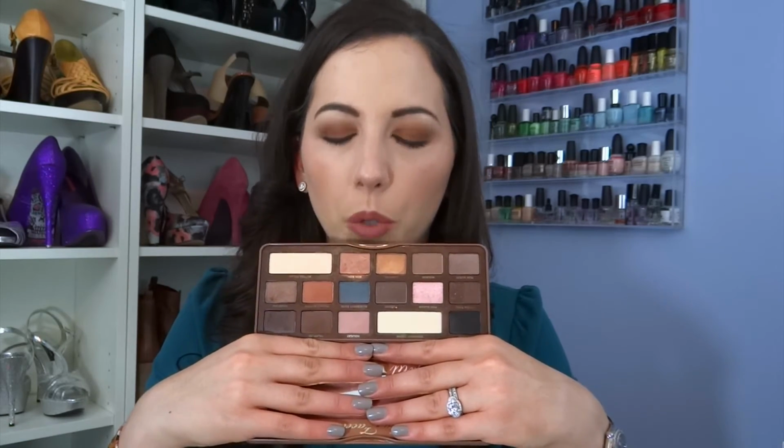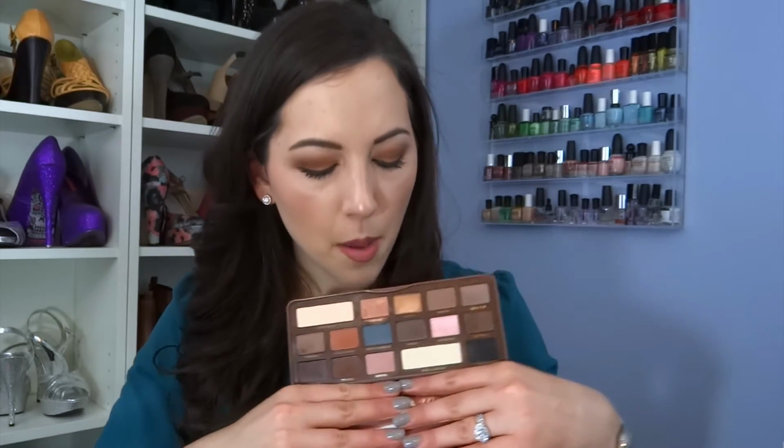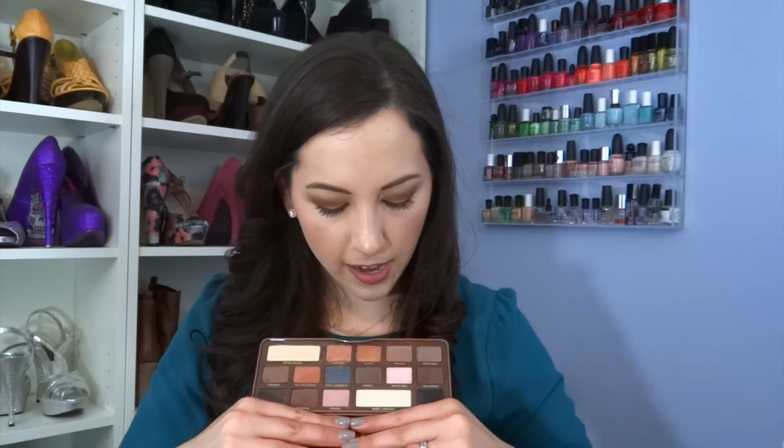The original chocolate bar is and was and will continue to be one of my favorites, but this past month, I swear I've just been reaching for this non-stop. I can't stop making looks with it. I'm actually wearing a few of these shades on my eyes today. I started with Coconut Cream. That's this one here as a base.